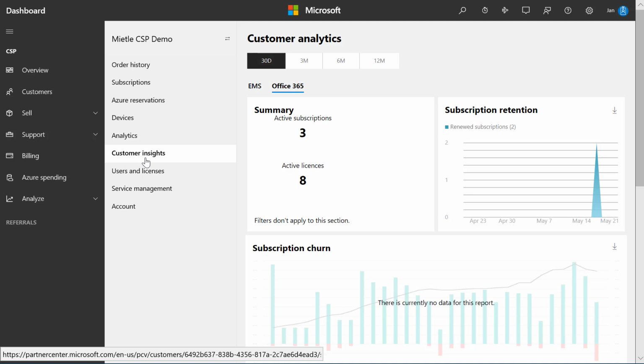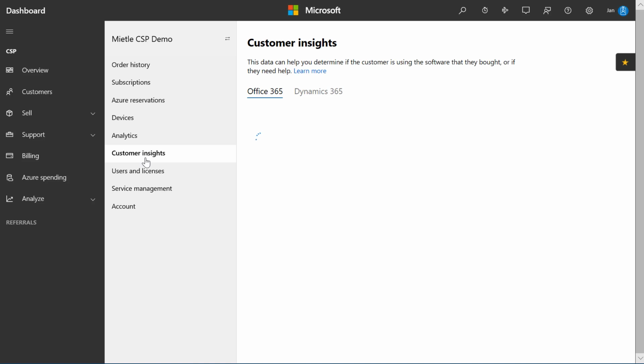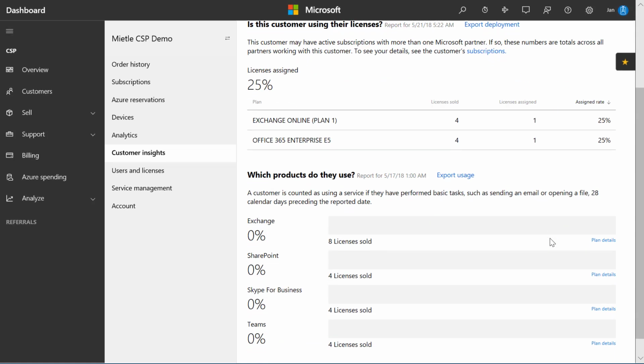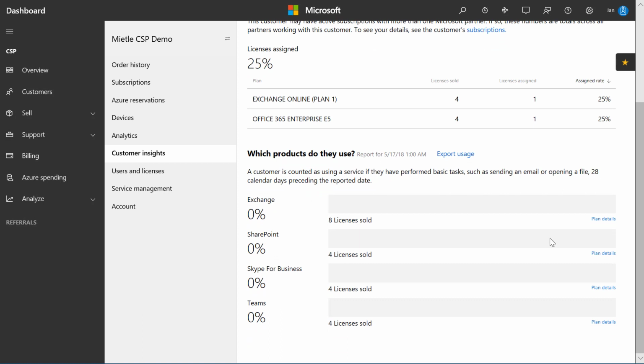As I also had earlier, I could also see details about the Office 365 subscription. And here you can see the same details about that Office 365 subscription for that customer rather than the customer base as a whole. And again, this is where we're striving to get towards 100% for maximum utilization for the customer and also for us to drive the perfect balance.